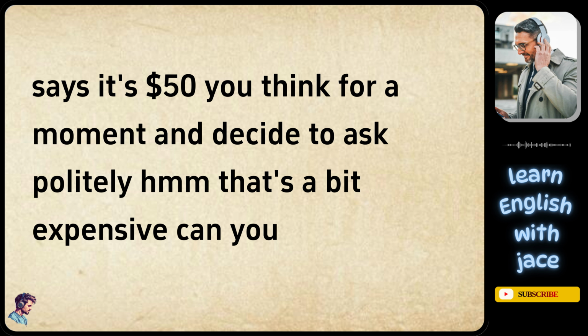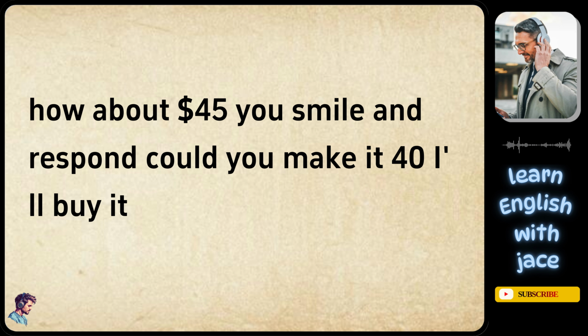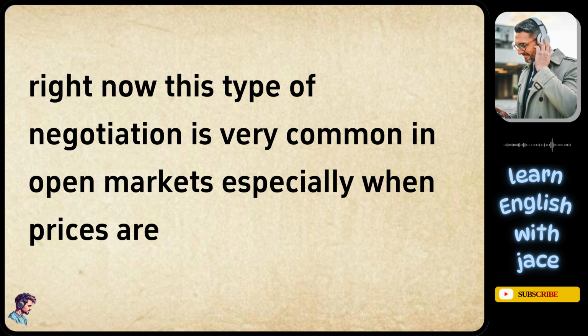You think for a moment and decide to ask politely, "That's a bit expensive. Can you give me a better price?" The shopkeeper laughs kindly and says, "Okay, I can give you a small discount. How about $45?" You smile and respond, "Could you make it 40? I'll buy it right now."